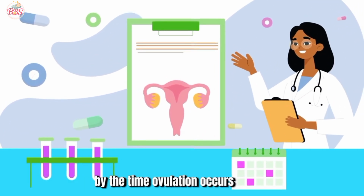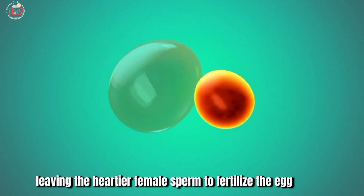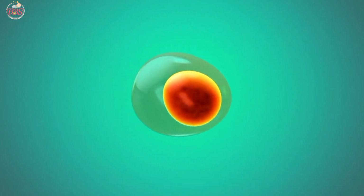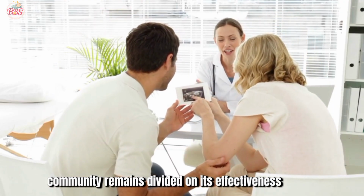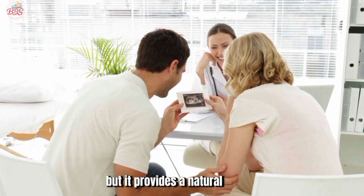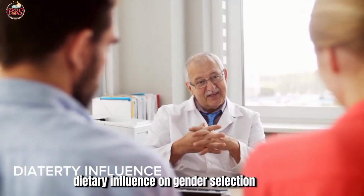By the time ovulation occurs, the theory suggests that the male sperm will have weakened, leaving the hardier female sperm to fertilize the egg. This method has been popular for decades, and while some couples report success, it's important to note that the scientific community remains divided on its effectiveness. The Shettles method is not foolproof, but it provides a natural way to attempt to influence your baby's gender without medical intervention.